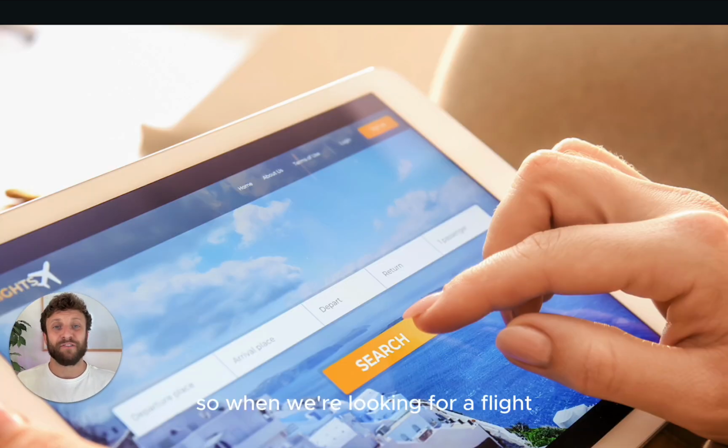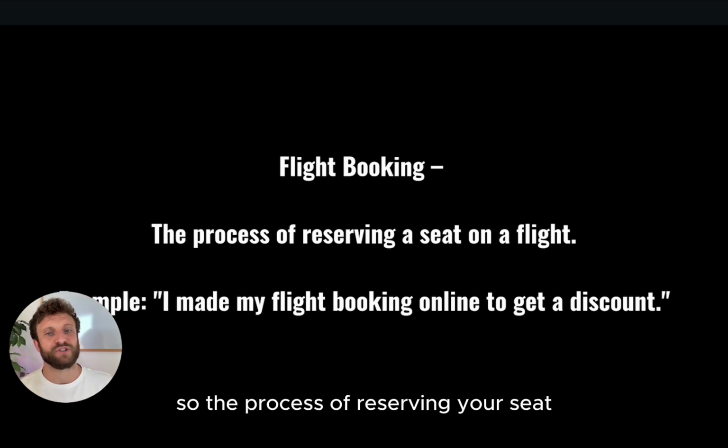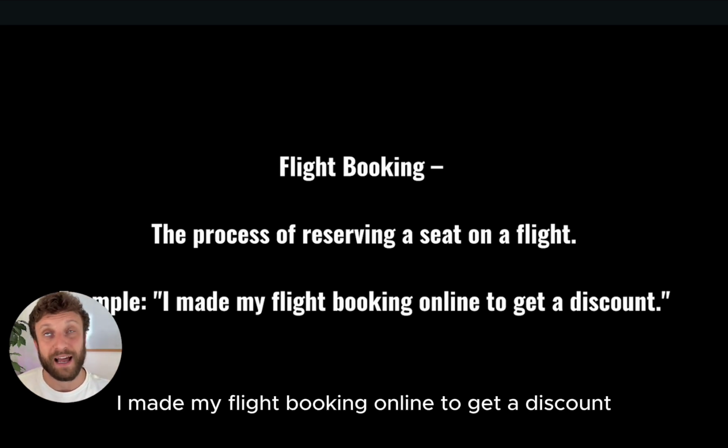So when we're looking for a flight and we're looking to book a flight, we're going to do the action of flight booking. Okay, so the process of reserving your seat on a flight is called a flight booking, and I can say I made my flight booking online to get a discount.